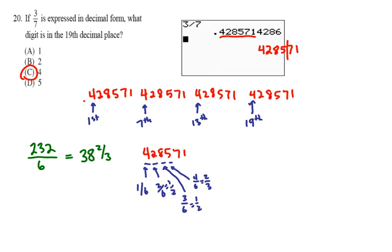Let's just keep up the idea here. For the 7th digit, we would have been 5/6 of the way. And when we come to the last digit, if it were 38 and 6/6, it means we have gone through exactly 39 cycles, and we would be on the last digit there. So this is the way that you would do this in the event that the decimal place that you're trying to find is too large for you to just write them out again and again.